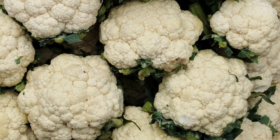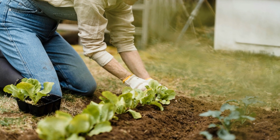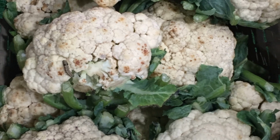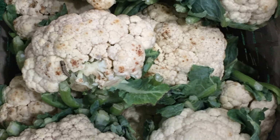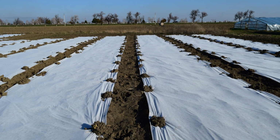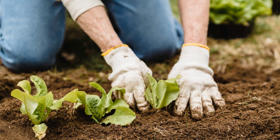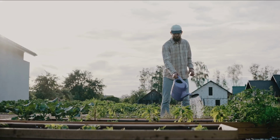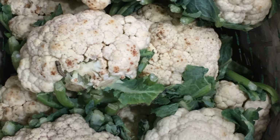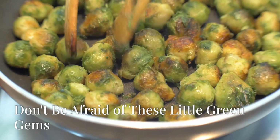Cauliflower is a versatile vegetable that can be roasted, mashed, riced, you name it. And the best part? You can plant it in December. Cauliflower is a bit more delicate than some of the other vegetables on this list, so it's important to give it some protection from the cold. A cloche or some row cover will do the trick. Plant your cauliflower seedlings about 18 inches apart and keep the soil moist. With a little TLC, you'll be enjoying homegrown cauliflower in no time.